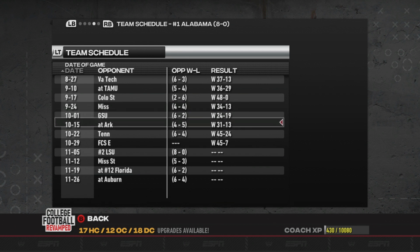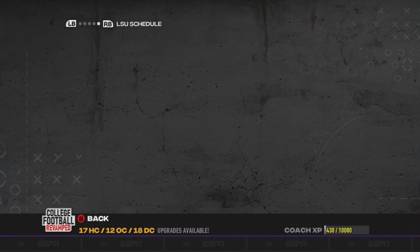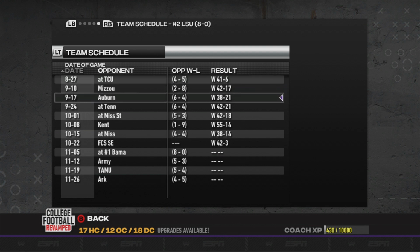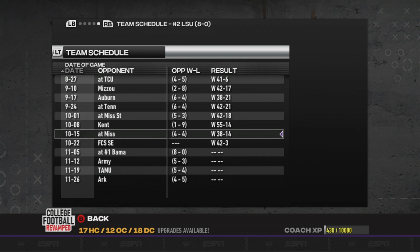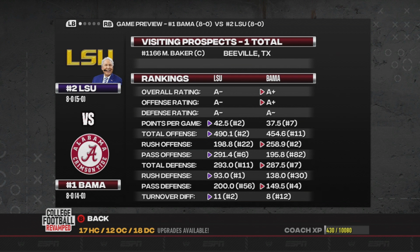Alabama prefers to run it down your throat. They got Darion Williams. They have Tyrone Woods. Matt Perry's not the best quarterback, though they do have some good receivers: Phillip Smith, Darion Rogers-Cole. LSU, they air it out. They do have Bo Brown, who's a really good running back. Kai Brooks-Jennings is a great number 2 right now, but Kelikolio, their quarterback.